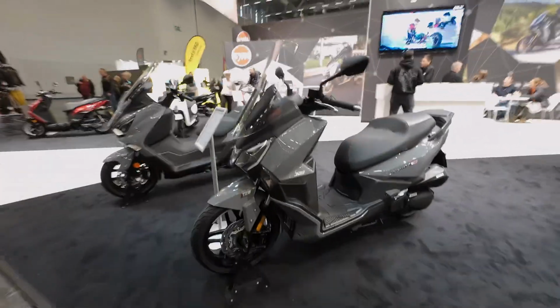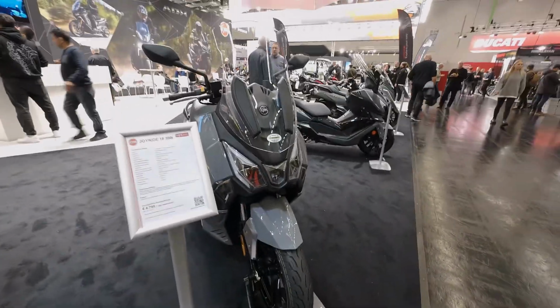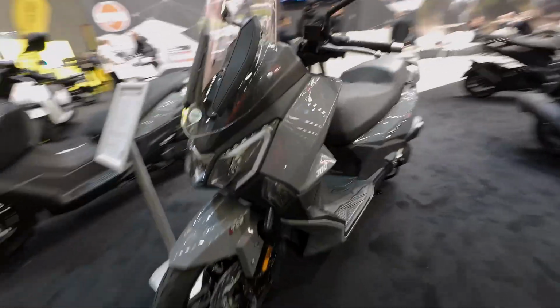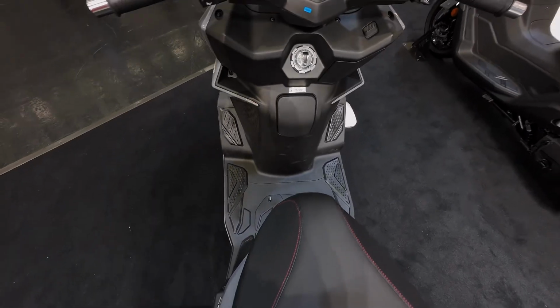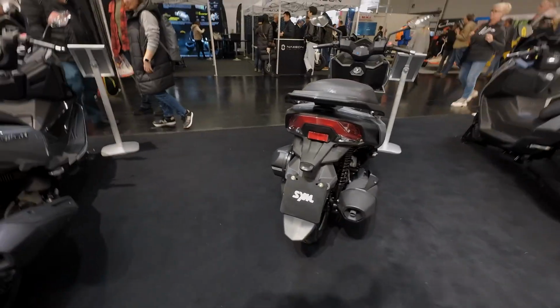Now this one is called a Joyride 16. It's a 300cc. Looks like it's got good wind and weather protection. It's a proper step through. It's quite wide though for a scooter. I don't know if you can see that on the camera. It's still quite aggressive styling.